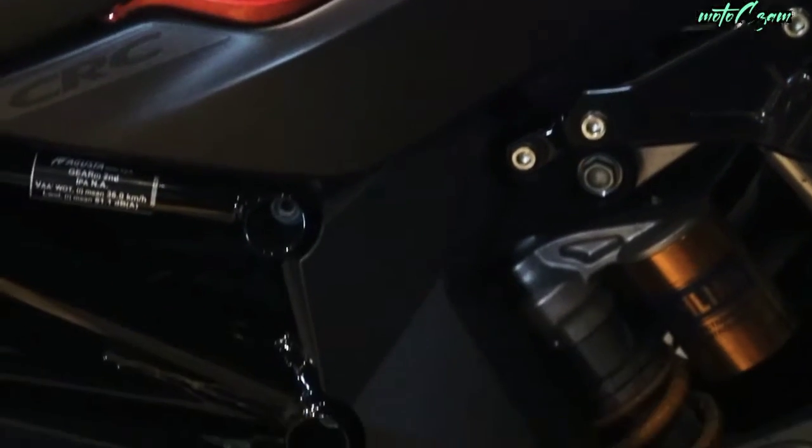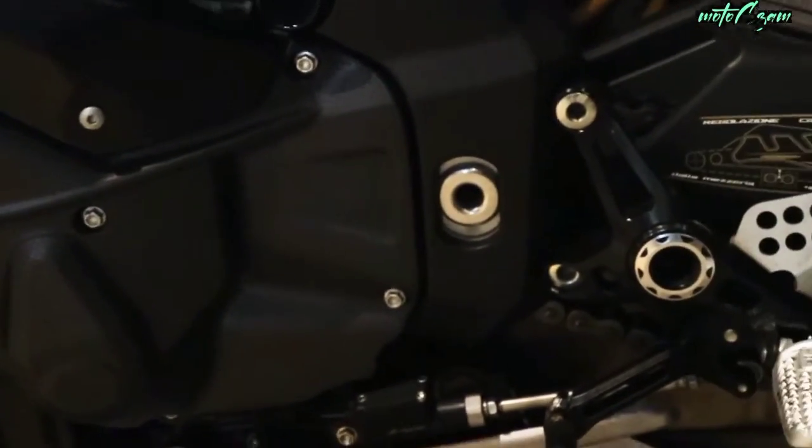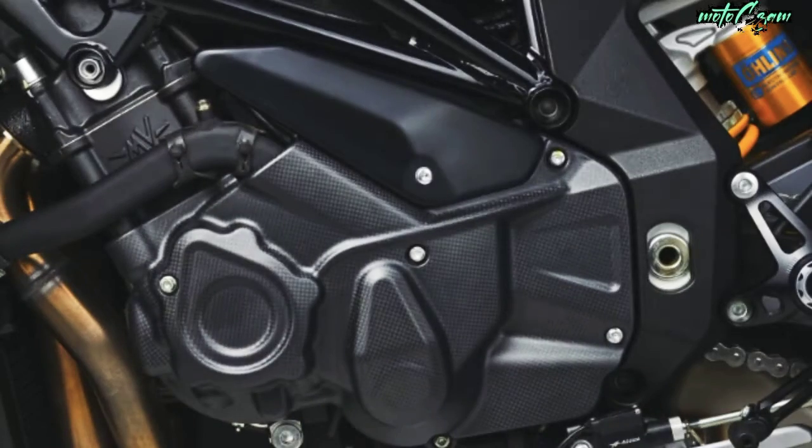Engine and transmission: engine size 998cc, engine type 4 cylinder, 4 stroke, 16 valve DOHC, number of cylinders 4, number of valves 16, transmission 6 speed manual.